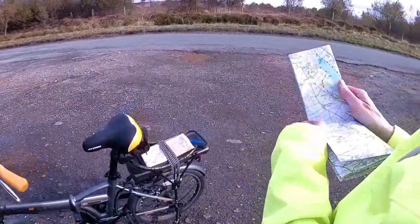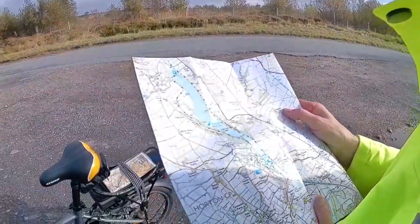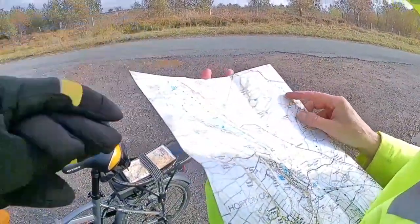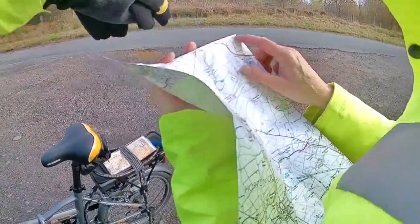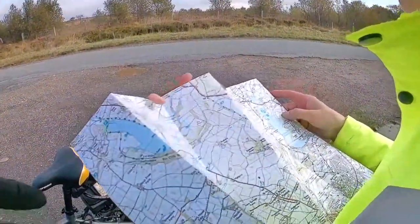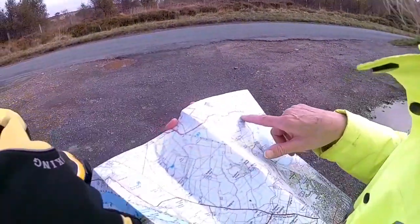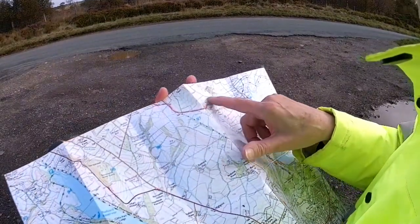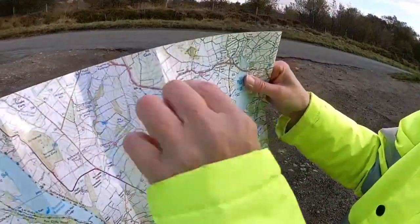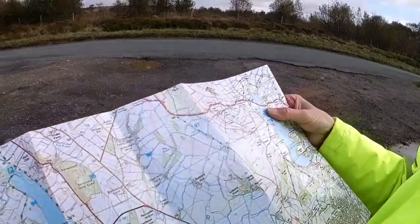Has it got this reservoir on it? Oh, Rudyard Reservoir. And we are down here somewhere, aren't we? No, we're up here. There's Gun Plantation. We've come up from Merebrook, haven't we? Yeah. So we come from Tittisworth, yeah. Merebrook. I think we've, not sure, we're probably off the map there. No, I think on that red line. Dear, this orange. Yeah, that comes from Merebrook, doesn't it? Okay.